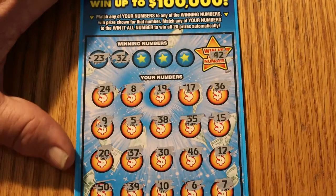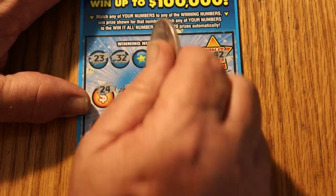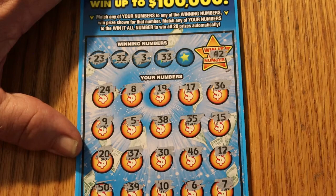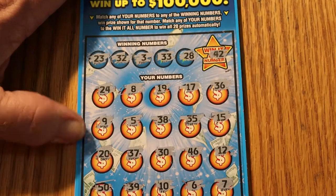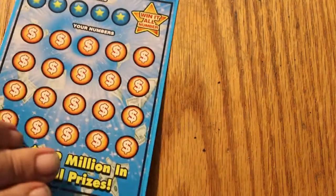23 and 32. I don't see a 23. And I don't see a 32. 3 and 33. Don't see a 3. And I don't see a 33. And the final number is 28. And I don't have a 28. So the first ticket is not going to cut it. Off into the dead section it goes.